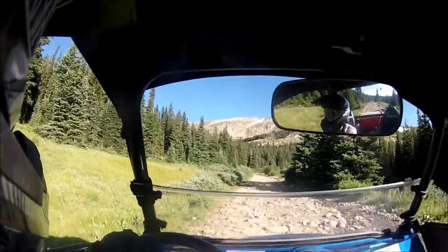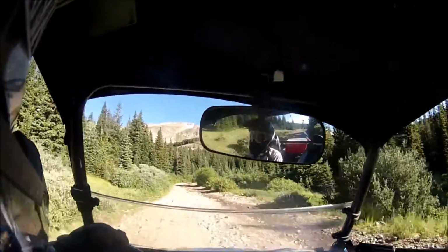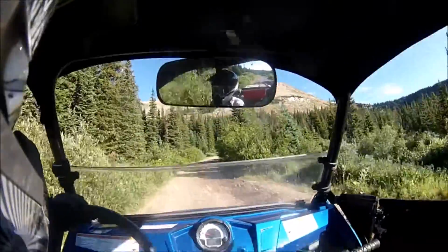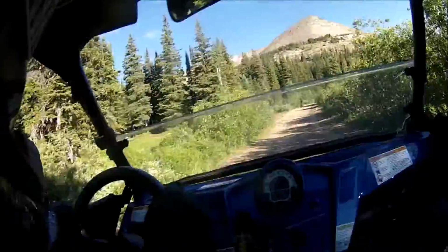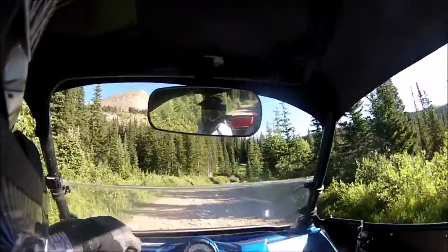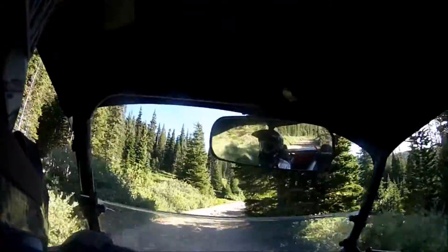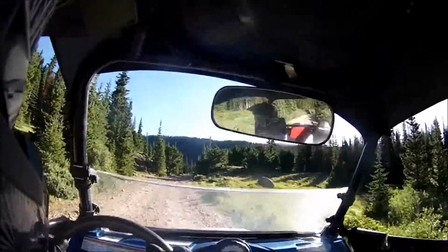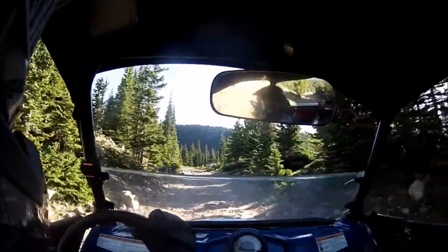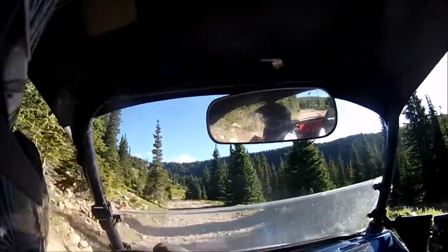Speed limit 15. Some campers. I like that view.